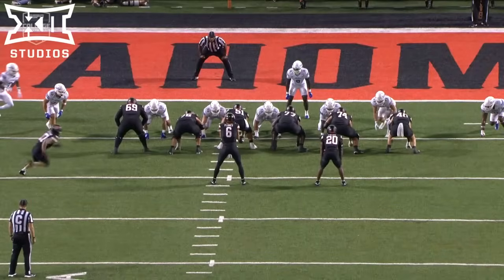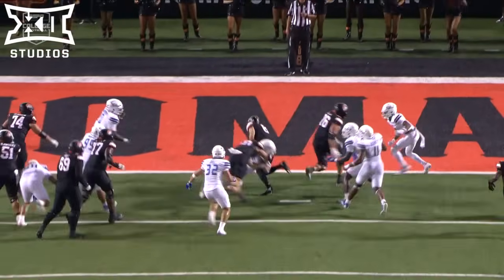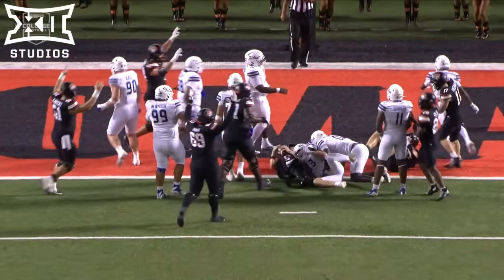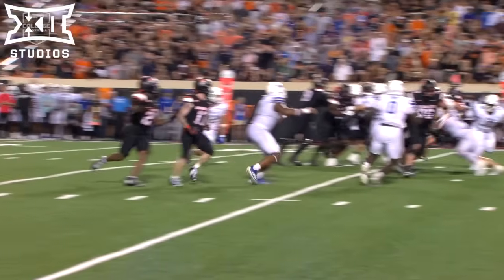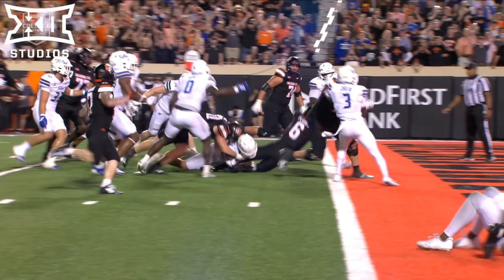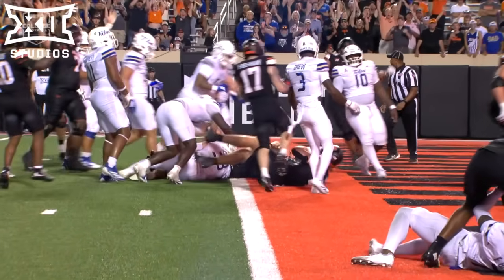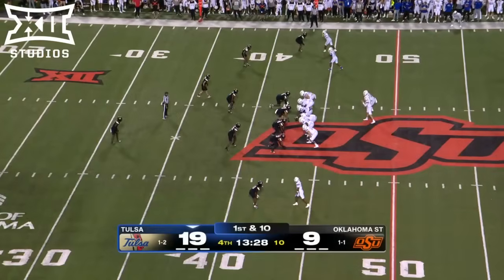Usually that allows for penetration. Flores goes right. I mean, he is following blockers. He immediately gets downhill, almost like he's under center, handing off to a back coming downhill, and that allows him to pick up blocks, get himself into the end zone. Second with Tulsa.